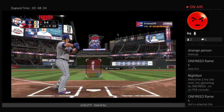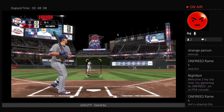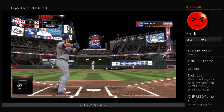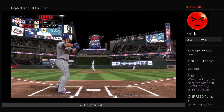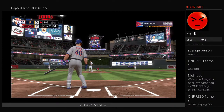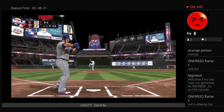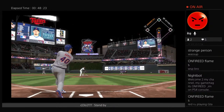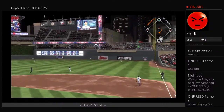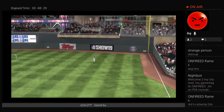Leading off the inning, Wilson Ramos, as they'll look to get something going here and even this game up. Fastball on the inner third, taken for a strike. Might have been cheating for another fastball, trying to get the head to that one early. Pitcher pulled the string with a nasty breaking ball and had him a little bit out in front. Kepler's there for it, and that's the first out of the inning.